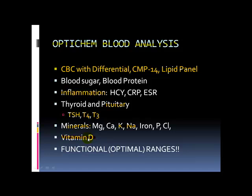We also get a vitamin D because it's so key. It's turned up that it is deficient in so many people. It's so key to immune system, bone metabolism, everything. You know, it has a lot of functions in our body.